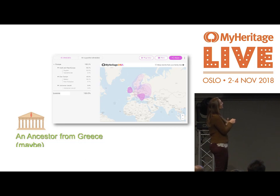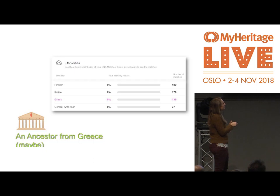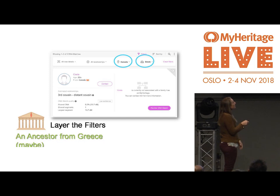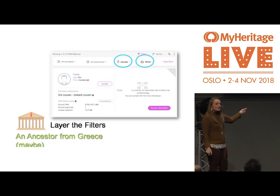But in the ethnicity filter, even though she doesn't have any percentage of Greece, she has 139 matches who also have percentages from Greece. Now, these people weren't born there, but their ethnicity says they come from there. So what you can do is you can click on that 139, or you can go to your match page. You can filter by people who have ethnicity from Greece and people who were born in Canada or the U.S. Remember that brother? This is how you look for descendants of him. His descendants aren't still going to be in Greece. They're going to be wherever they move to.